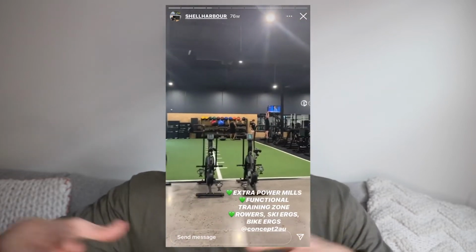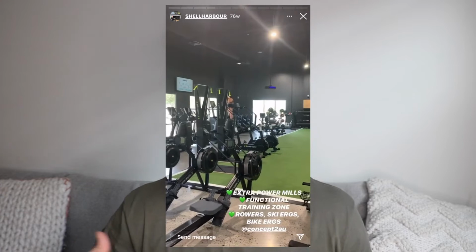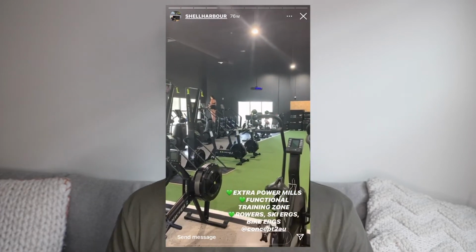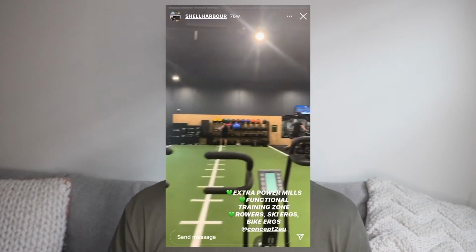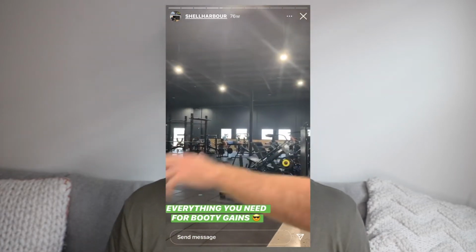In addition to that, it's not only a small entry level facility, it's actually really big. There's heaps of equipment. I've never actually had to wait very long to get my hands on a piece of equipment or a machine that I've wanted. It's not crowded at all. There's heaps of room and space that you can use to do your workouts.